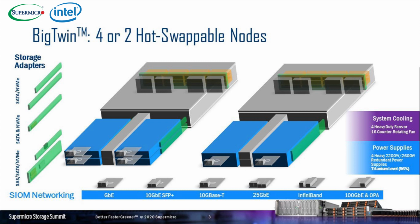As a standard, we support 2200 watt power supplies. And for our BZ model, we feature a 2600 watt power supply with 16 counter-rotating fans. And these are an N+1 design to help improve the robustness and reduce the amount of downtime, as well as accelerate the ability to swap out nodes and service fans.